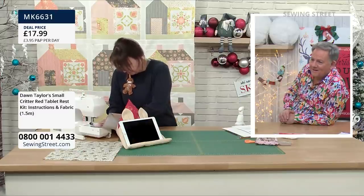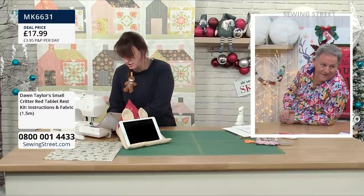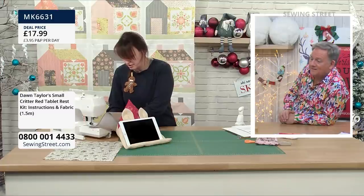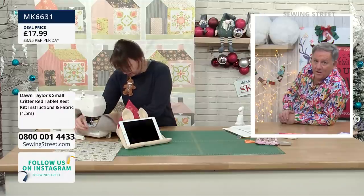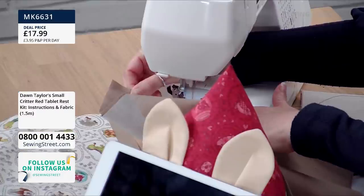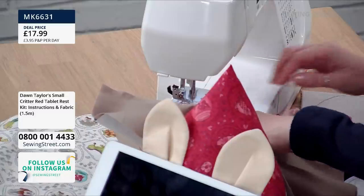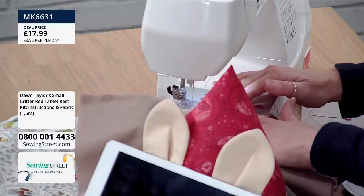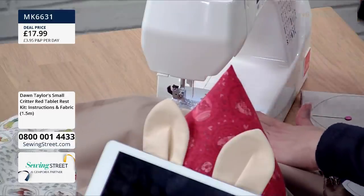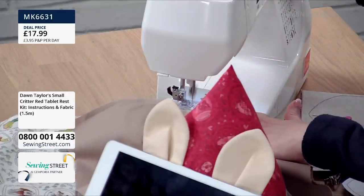Now when you get to your ears, just go a little bit slower if you can, because it is a little bit bulkier, and then remove your pin. And then you can go faster.